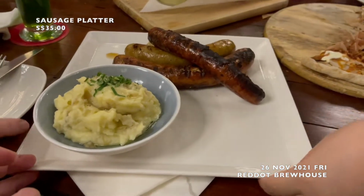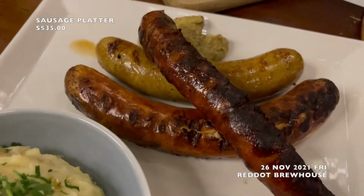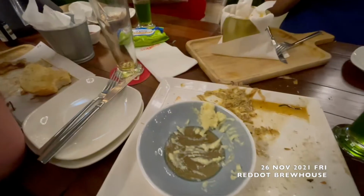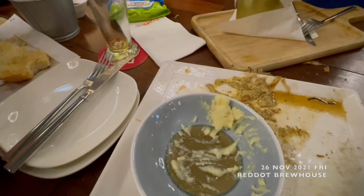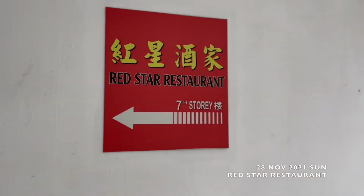And here comes the sausage platter with mashed potatoes. The sausages are a tad salty, but I love how thick and juicy it is. And dinner is done. I'm now climbing up the stairs to the 7th story where the Red Star restaurant is. I'm going to have dim sum.